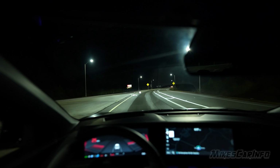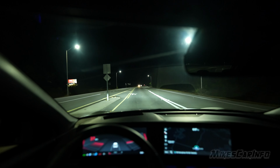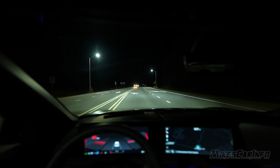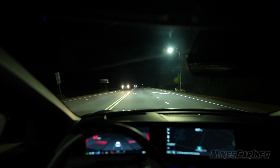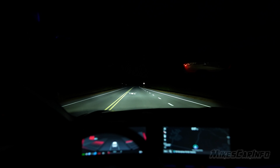So this is the all-wheel drive, so it has really good traction, even on wet roads and stuff. And with this amount of acceleration and torque and all that stuff, the all-wheel drive is definitely recommended for sure.